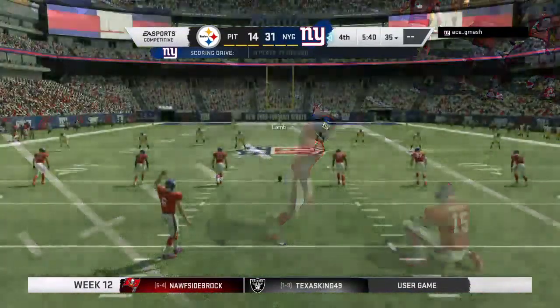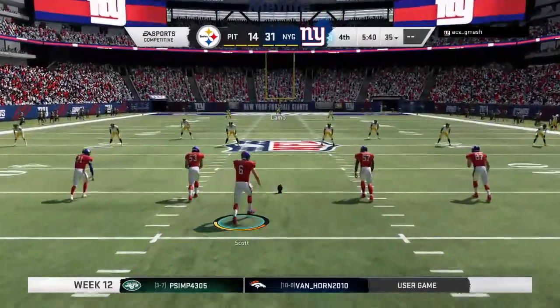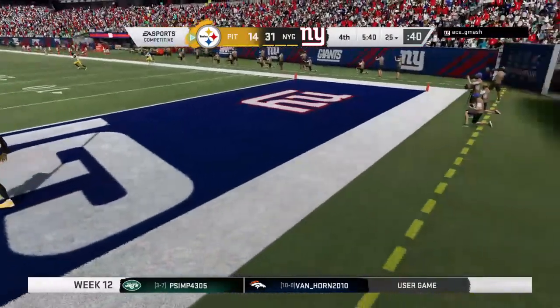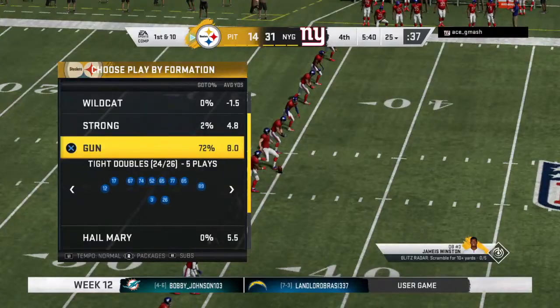Fairbairn good with the extra point. And that'll make this a 3-score game now. The lead moves to 17. And this will not be returnable. It's out of the back of the end zone for a touchback.